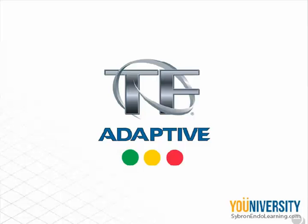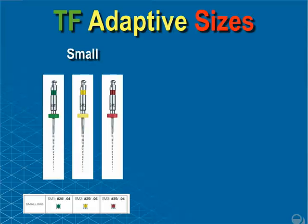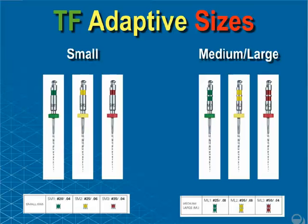You've got 3 colors: green, yellow, and red. There are 2 adaptive sequences available. There's a small sequence, which is denoted by single color bands. And there's the medium, large, which is denoted by 2 color bands. Let's take a look for a minute at the small, for those tiny small canals.